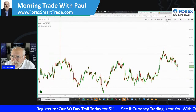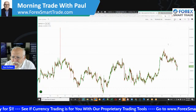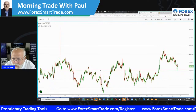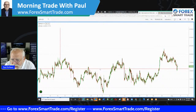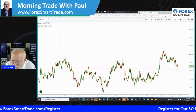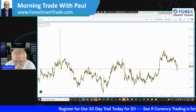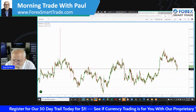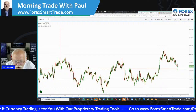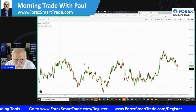So support and resistance, this is something that we teach you in the training. It is natural spots where the candles seem to stop. So what I am looking for are the spots where the candles seem to naturally find a stopping point. All right, so it seems to stop right in here, right in here, right in here, right in here. These spots.